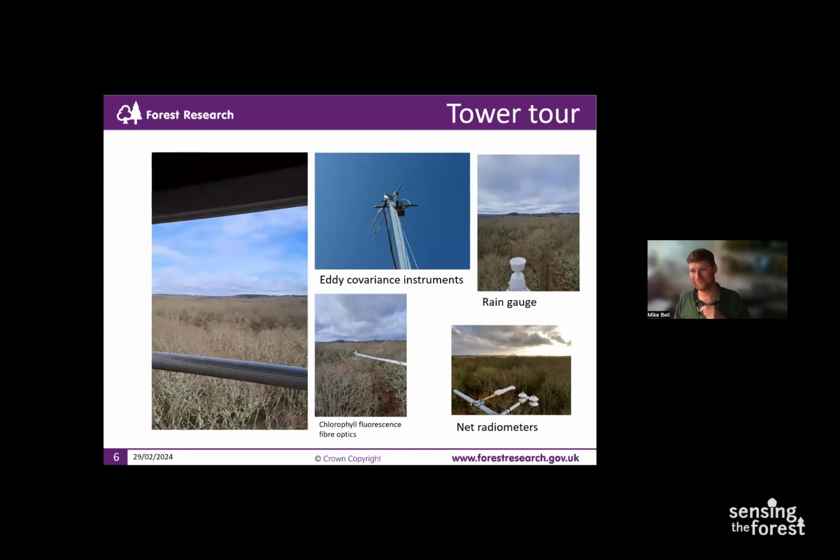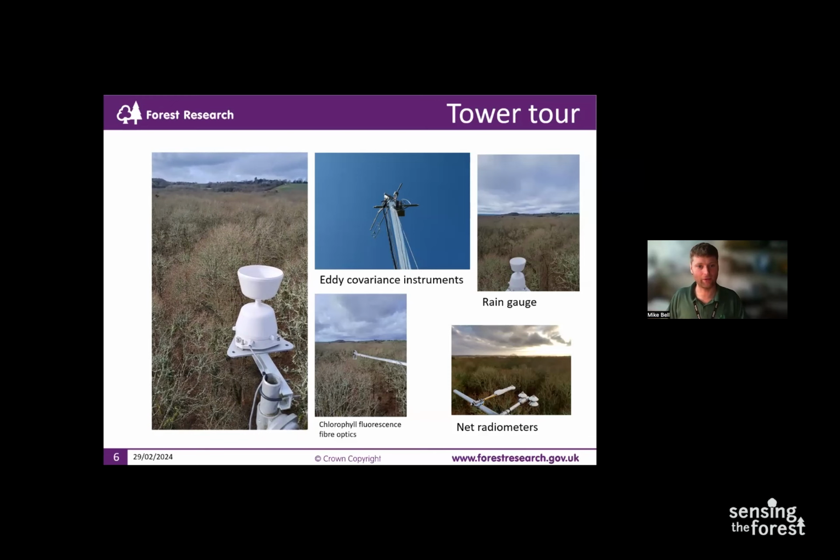So I thought I'd give you a little bit of a sense of what it feels like to climb up through the canopy and then get above the trees. It's one of my favorite places. It's a stunning view from the top, and obviously we've got a ton of instruments on the tower that pretty well all of them are continuously taking measurements of environmental variables.